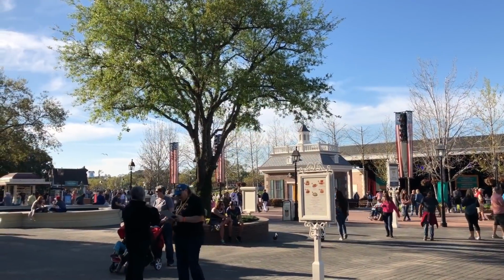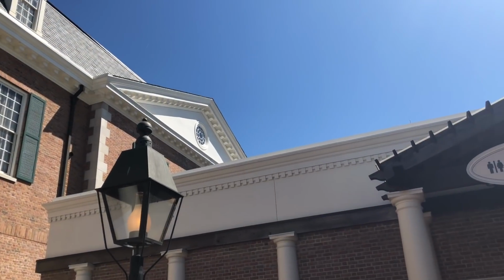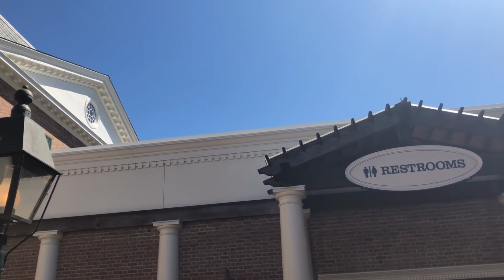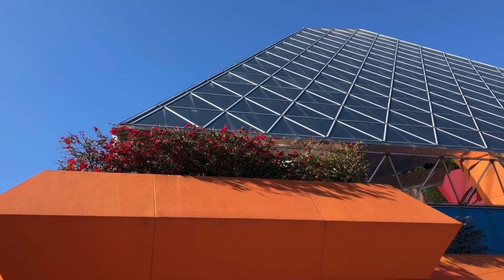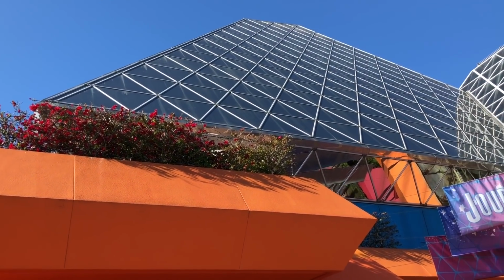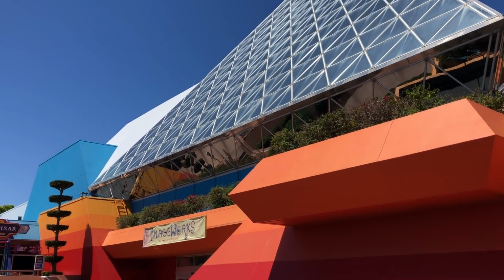Also in Epcot, there's a really great restroom in the American Adventure Pavilion, and it's tucked way in the back, so most people don't even know it's there, but it's huge and it's beautiful. And I know you guys want me to talk about the restrooms right by Journey into Imagination. Yep, those are rarely used, always empty.